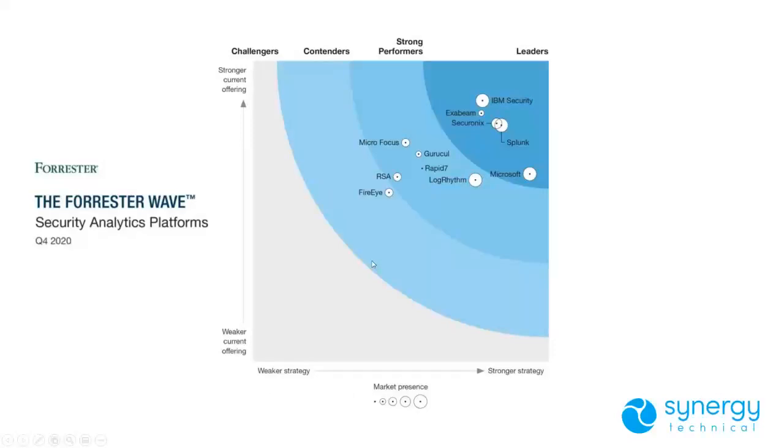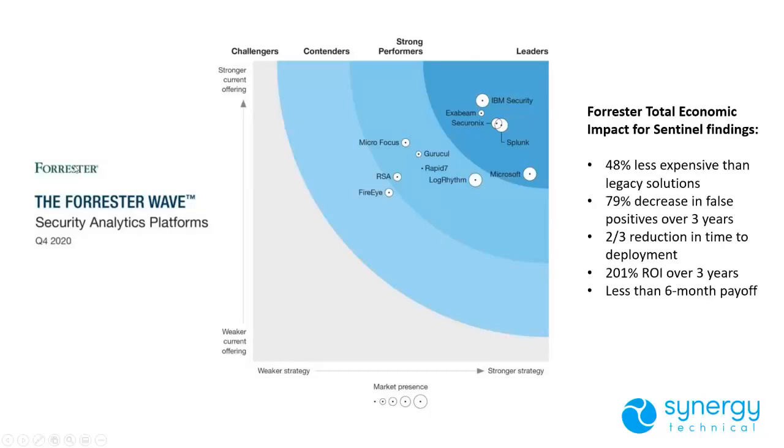And it's also been recently assessed in a Forrester Wave security analytics platform report in Q4 of last year. And you can see it's one of the few solutions that sits up here in the top right, and is in fact the farthest to the right. So the strategy is the strongest, even if the offering itself hasn't fully penetrated the market. But more important than just the Wave information is the forecasting for the total economic impact, right? Microsoft has been assessed as having a 201% ROI over 3 years with less than 6 months to pay off the implementation of the solution.